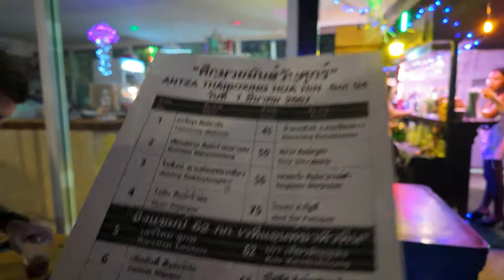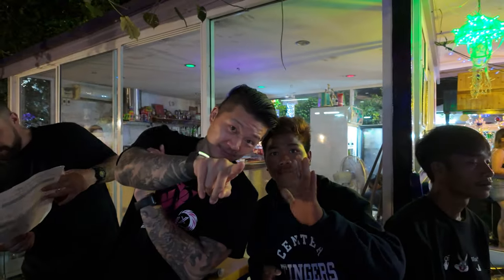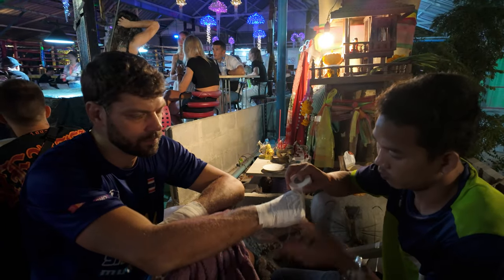Okay, so who are our guys? Oh, Ryan, Sitjaopho. The fighters in their corners are given different sections around the gym to prep, although you're still very much out in the open.